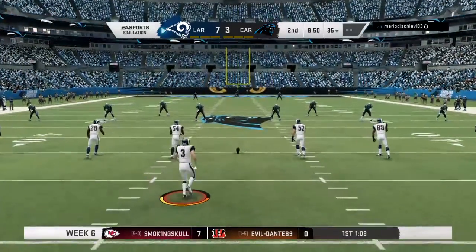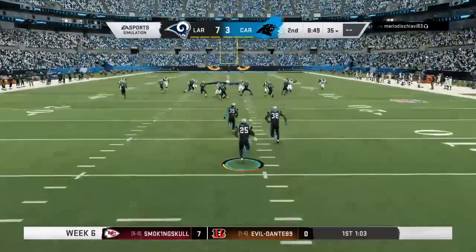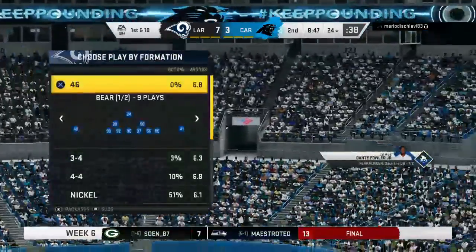Out is the kickoff unit as they run up and send this one away. This fielded a few yards into the end zone. And he'll be brought down at the 23, make it the 24-yard line.